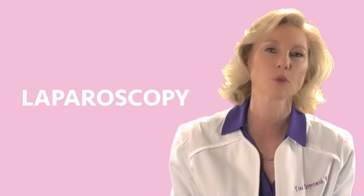A newer technique is laparoscopy with myomectomy. This is usually done with the robot. We go in with smaller holes, but several holes, and remove the fibroids out of the uterus using laparoscopic instruments, robotic instruments.